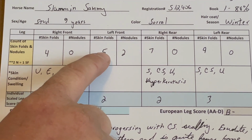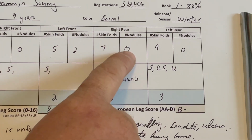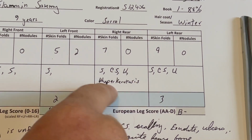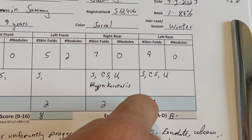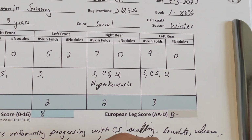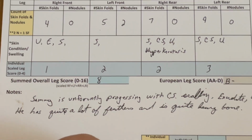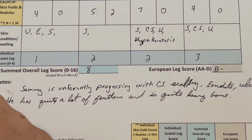His left front has 5 skin folds and 2 nodules. Right rear, 7 skin folds, 0 nodules. Some other notes here: scaling, compressible swelling, ulcer, hyperkeratosis. Left rear, 9 skin folds, 0 nodules. Some more notes, and then the evaluator's other notes down here. But for scoring, I don't know if I should go into scoring.